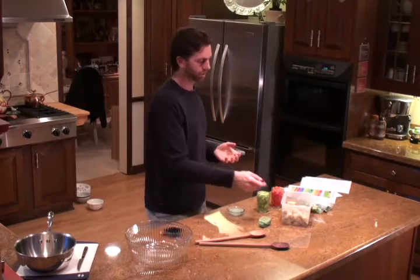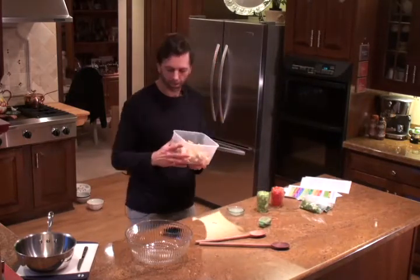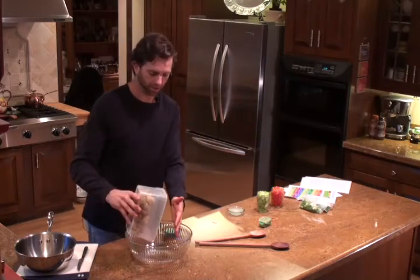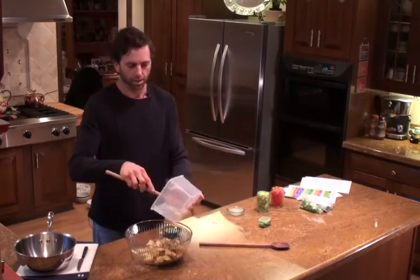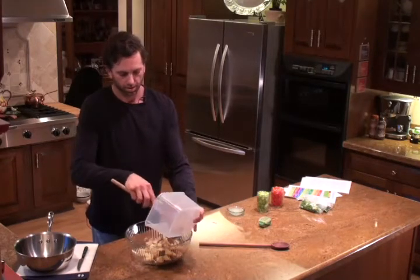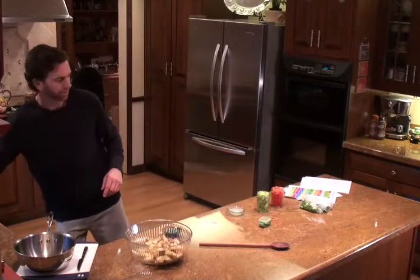We'll start with our sweet potatoes. These are interchangeable with yams. They're rich in complex carbohydrates, good for sustained energy, as well as fiber. Fiber is one thing you're going to be getting plenty of in a vegan diet, a healthy vegan diet.